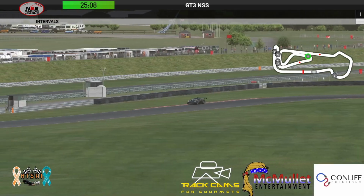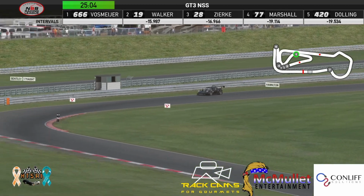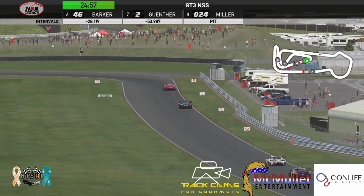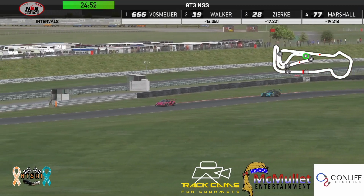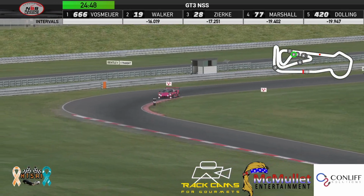Harry's fast lap was over 0.3 of a second faster than anybody else's fastest lap. And the second fastest lap is, in fact, Avery Walker. Harry's lap, a 1:44.9. Avery's fastest lap, a 1:45.2.